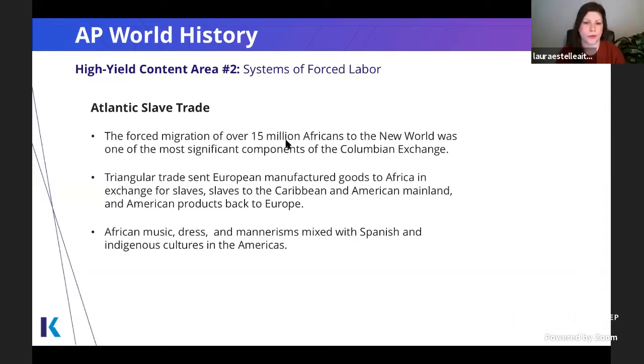So we've got different components here. We have the fact that vast amounts of people were moved. Cultures interacted, that's the good news. Certainly the Europeans were happy with the arrangement in terms of economy. Not good news for Africa, not surprisingly, but really cool interactions with cultures.